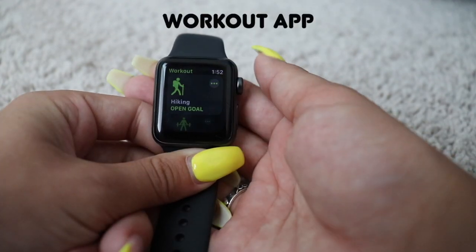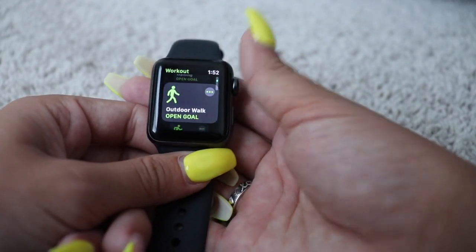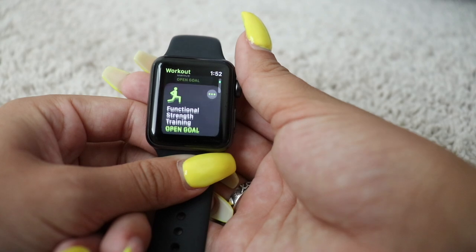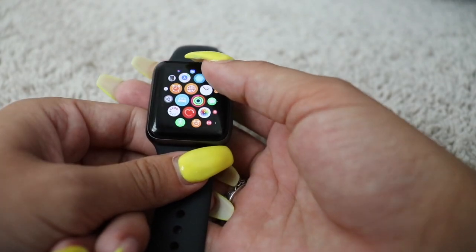I love this app right here. Anytime you work out, you can track it so easy. If I'm just going on a walk or a run or biking. When I would cheer, I would do dance. Working out, you can do strength training. And yeah, those are some of my favorite things to do on my watch. That's it for what is on my Apple Watch.